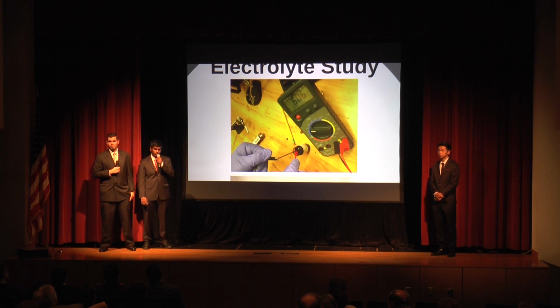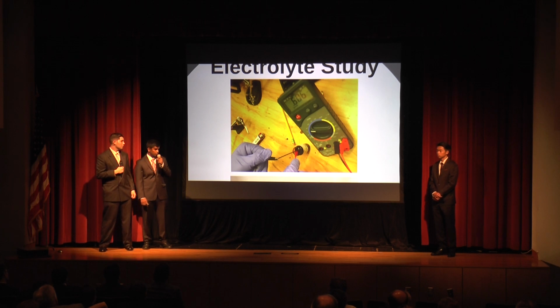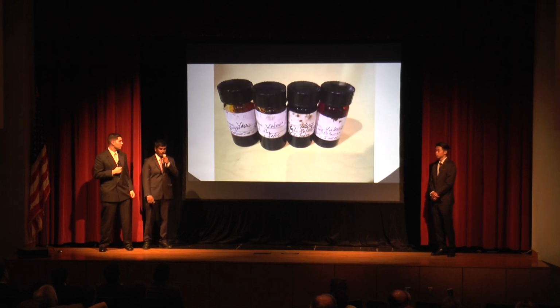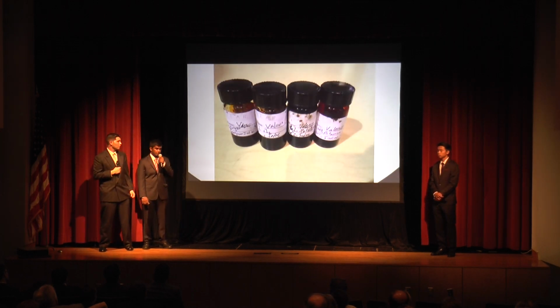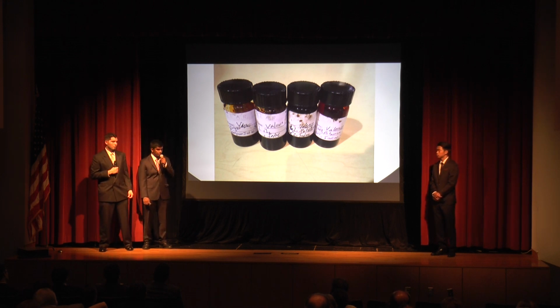So we decided to research how we can make our electrolyte into a quasi-solid state. We did this by incorporating sodium polyacrylate, a superabsorbent polymer. And we made separate samples to test how sodium polyacrylate impacts the electrolyte resistance.